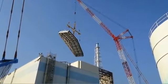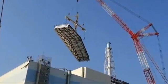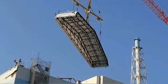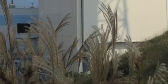I'd like to talk to you today about some new photographs that were just recently released by Tokyo Electric. First is the cover surrounding Fukushima Unit 1 is almost installed. Now, that doesn't mean it's airtight, but it's better than what was there before.